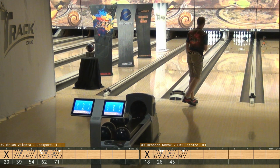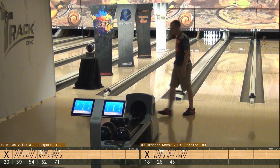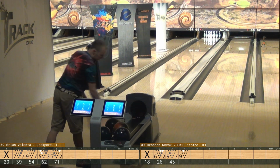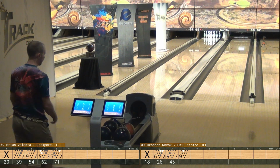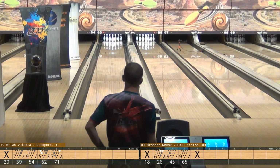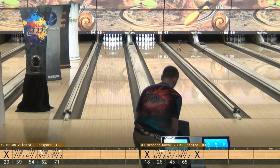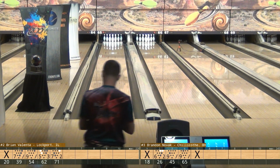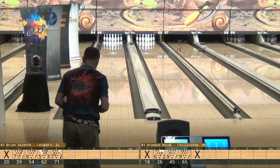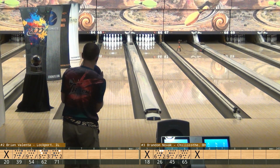And he did change balls back to that Mako, and the right lane's been okay for him. He's going to have to figure this out. Let's see what kind of adjustment he makes on the right lane. He's been light every shot on this lane so far. And I don't think he wants to move right because I think it's going to hook a little early. I think he needs to try to just slow it up a little bit and maybe get it into a little earlier roll without actually moving.